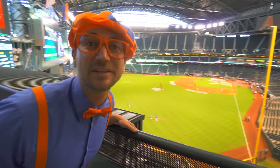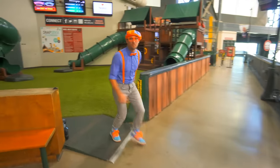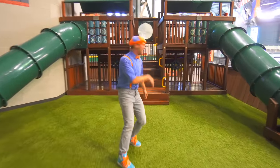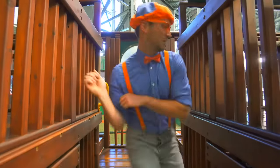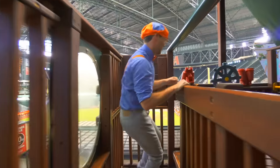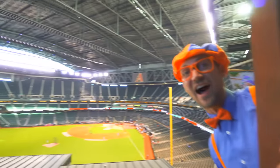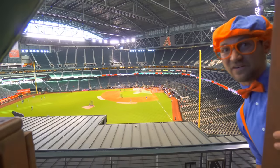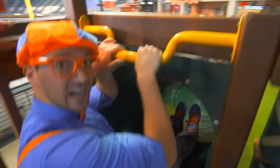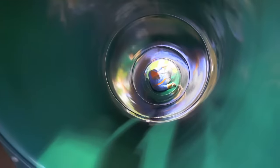I was just watching the players warm up. Whoa. Pretty cool. Hey, check it out. Ooh, a playground. This stadium rocks. Whoa, come on. Whoa, look. Whoa, we're so high in the air. What a great view. All right, now let me go down the slide. Okay, here I go. Whee! Whoa!